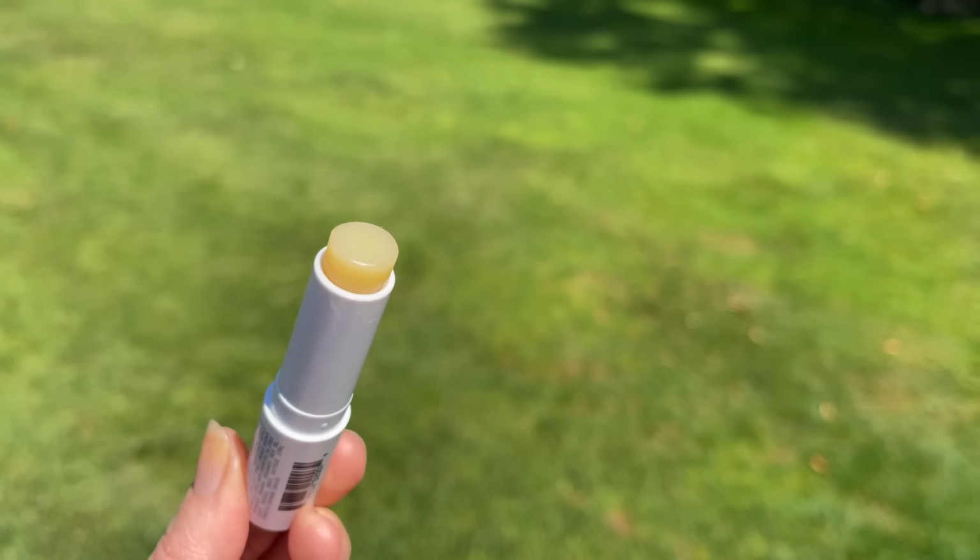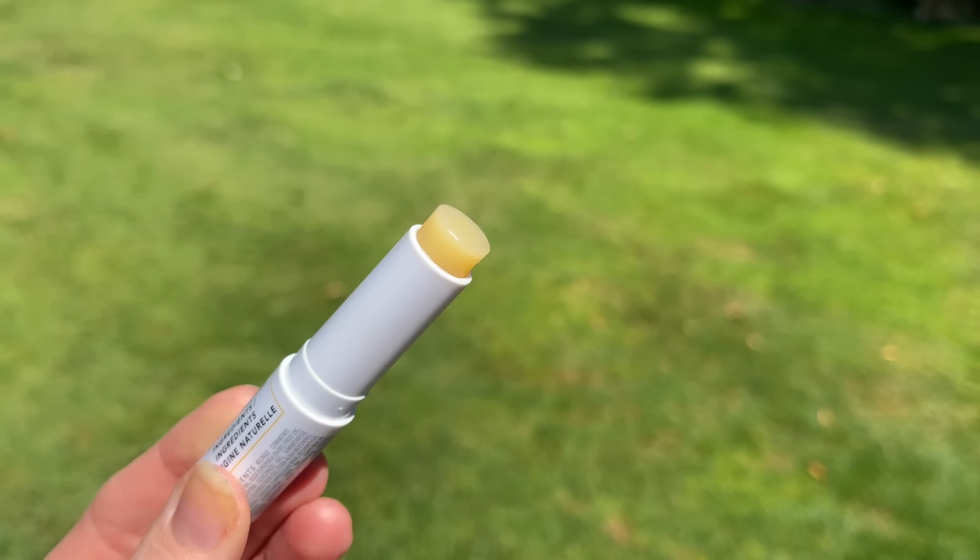This feels similar to me as the Drunk Elephant Lippy Balm, the Sol de Janeiro balm. It's just another very thin, not really memorable formula. It's lightweight, it fades quickly, it has a weird lemon floral scent that I really don't like. For $12, okay, but it's just not something that does anything for me, and I don't like the experience of it, so that's a bummer.